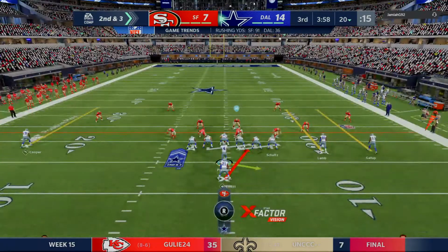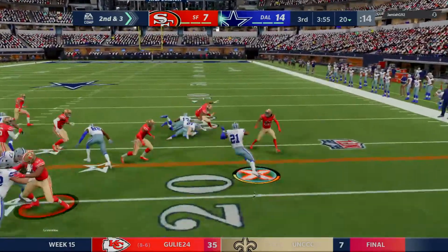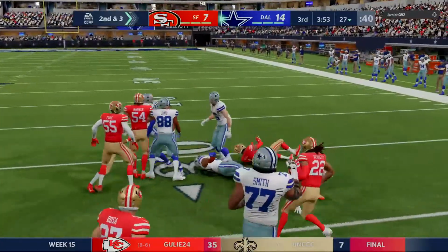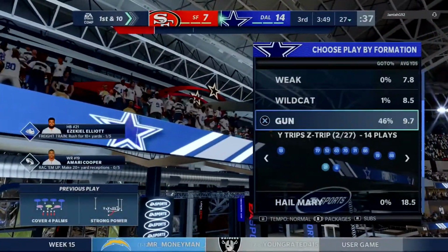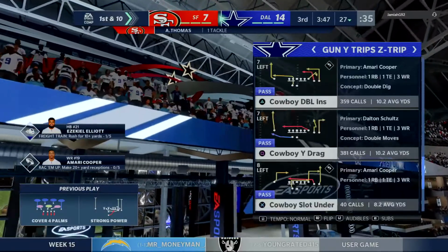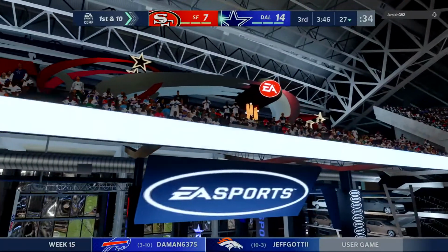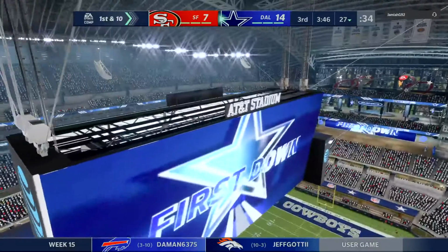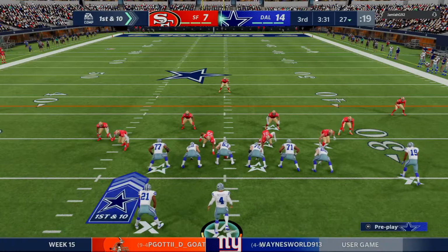Let's go, G. Tighten up. Again, it's Elliott. And they'll bring him down at the 27-yard line. 7 yards there and a 1st down. Well, you certainly have to give a little credit here because they're playing this game now at their pace. This is ball control football, sustained runs, taking their time, and making it work.